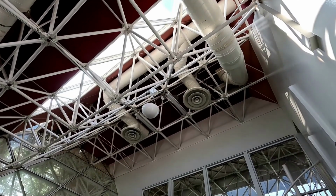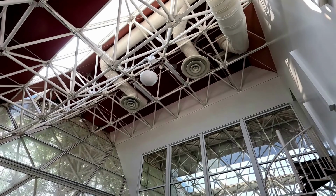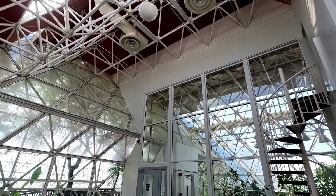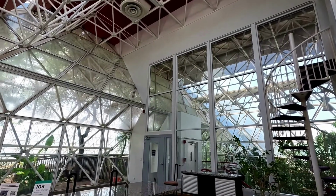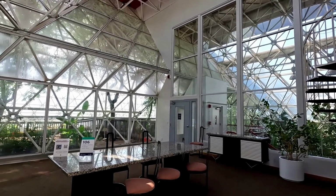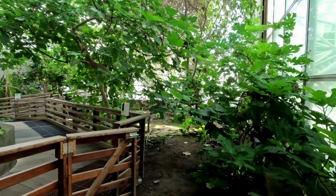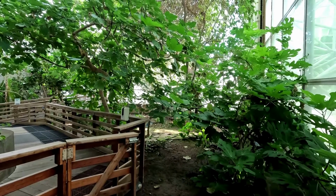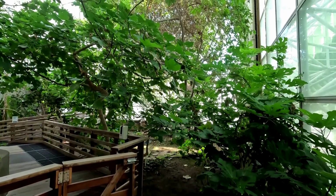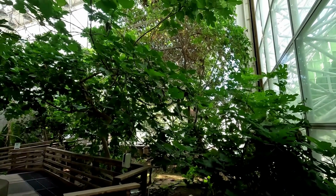Once you go through the main airlock, you enter into what had been the main dining and kitchen areas for the crew, or Biospherians as they were called. The glass wall on the left looks into the conservatory that served as their orchard. The crew grew fig, banana, lemon, and lime trees. They also attempted to grow coffee beans, but it was a very rare treat because of the process proving difficult.